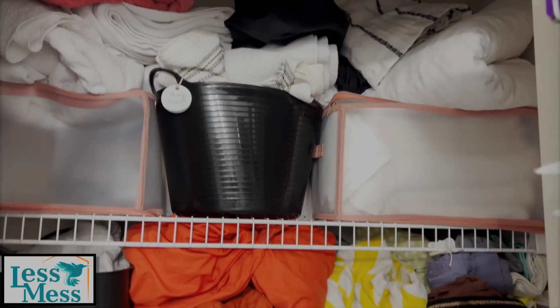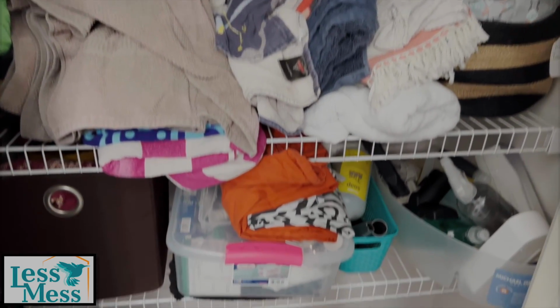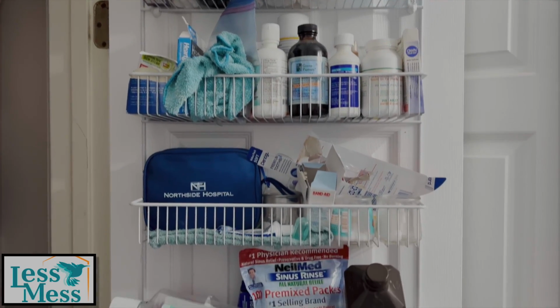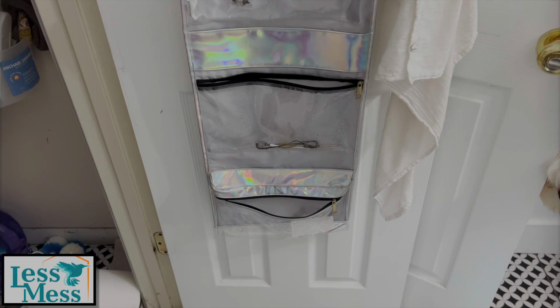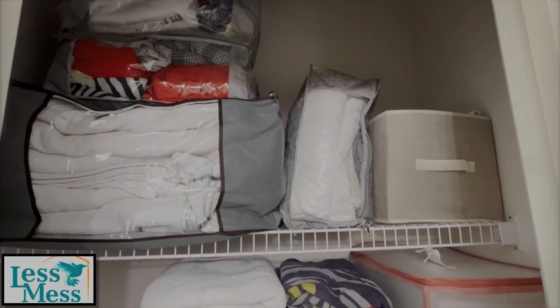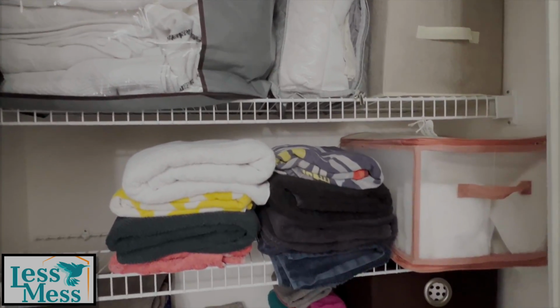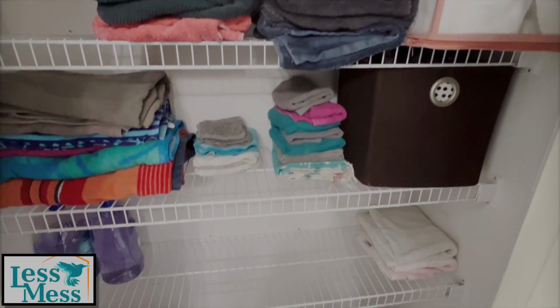This was the bathroom linen closet. One child helped me out and emptied the linen closet. All of the medical items that you see on this door went into the laundry room cabinet. Once the closet was emptied, I refolded everything and put like items with like items and sheet sets with sheet sets.